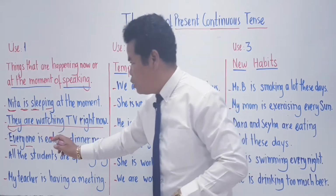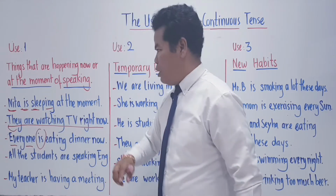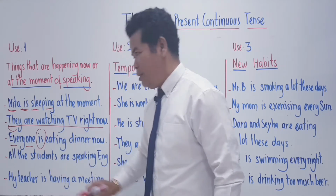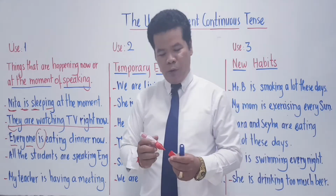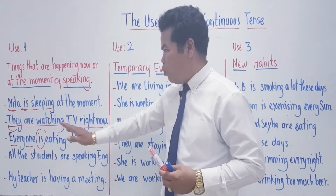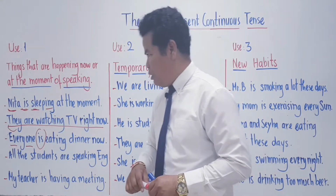So, the reason we use is, it's according to the subject, everyone. We got the subject, we got the right form of verb to be in the sentence, and we got a verb plus ing. So do I need to double the T here as a spelling rule, verb plus ing? We cannot. Okay? It is not one of the rules we mentioned in the last video. Okay? So let's go to the other one.